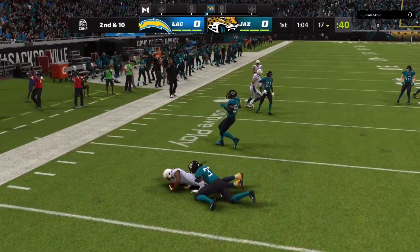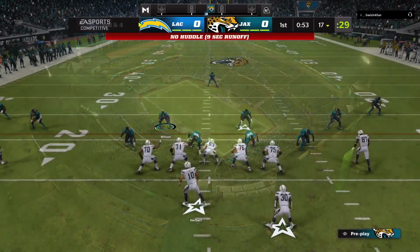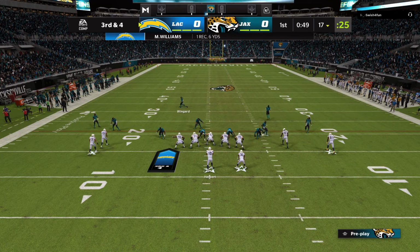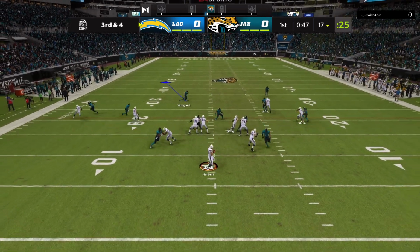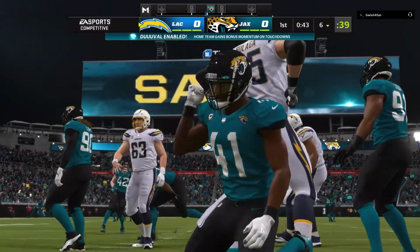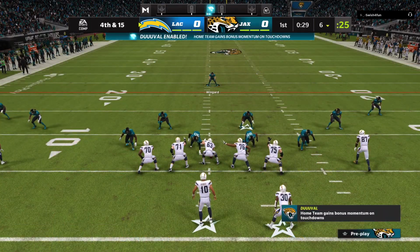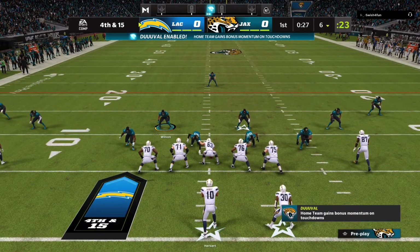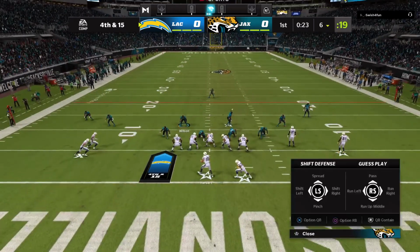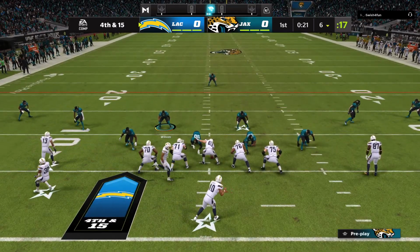Meanwhile, Herbert's throw going into the hands of Williams. And the Jags with 5 in the secondary now on 3rd down. Here's Herbert. And he's going to be brought down back at his own 6-yard line. So still a scoreless game in the first, but they're going to go for this thing on their own side of the field on 4th down.